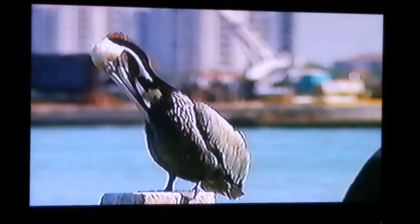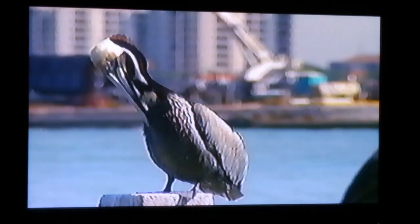This exhibit helps kids understand the relationship between plants and animals and the environment they live in, and that if we lose one, we're likely to lose the other one as well.